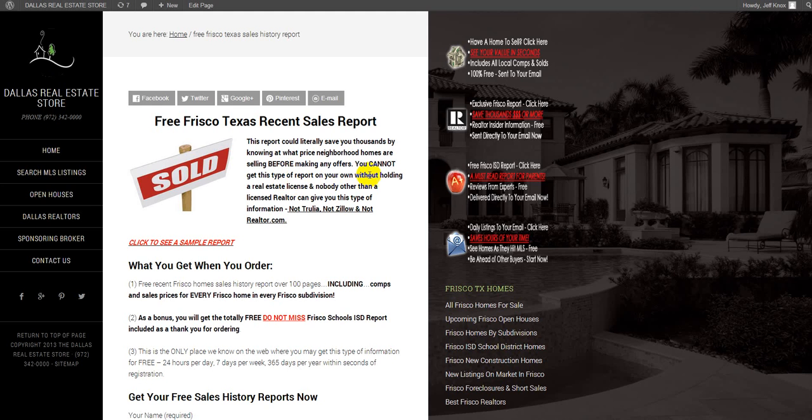All right. So let me continue. You cannot get this type of report on your own without holding a real estate license, and nobody other than a licensed realtor can give you this type of information. Not Trulia, not Zillow, and not Realtor.com. The reason that you can't get this type of information from Trulia or Zillow or Realtor.com is this. They are kind of just an open feed, and what they do is they take their information on a feed system from our MLS. However, they're not licensed agents belonging to our MLS system, so they can't get into what we call the back end of MLS. They can't run quarterly sales reports to tell you the price history of all these homes.